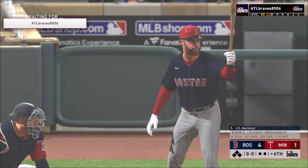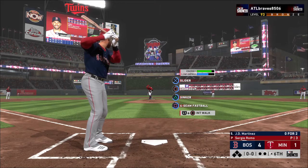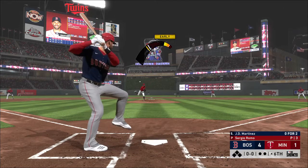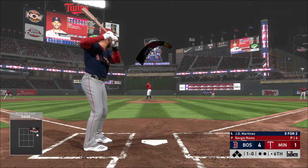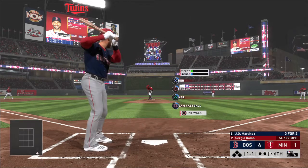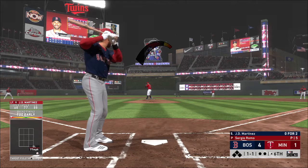Top half of the sixth about to get started, and digging in is the veteran DH, J.D. Martinez. Ready to deliver. Here's the first pitch. Oh, too much bite on the breaking ball that time as it's well off the outside. Here's a swing and a miss, 1-1. Is that ugly? You could probably throw anything out there to this guy. He'd swing at the rosin bag if you throw it up there.